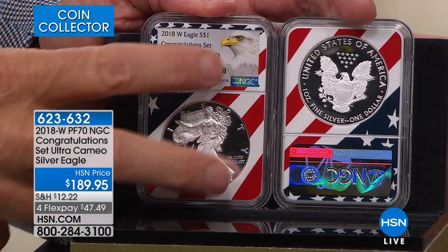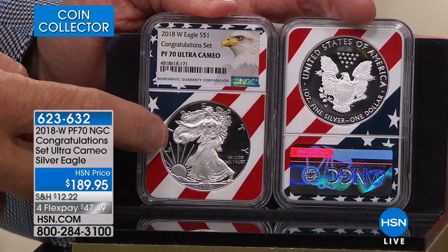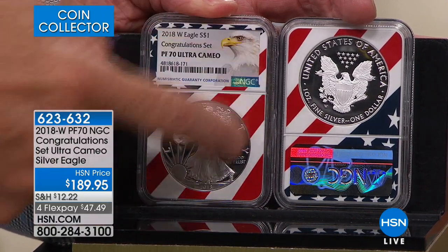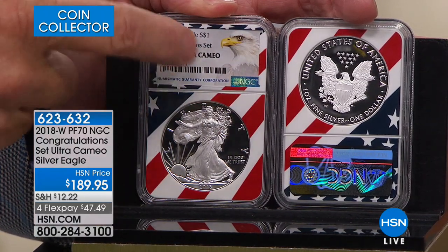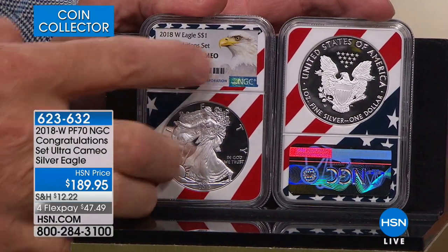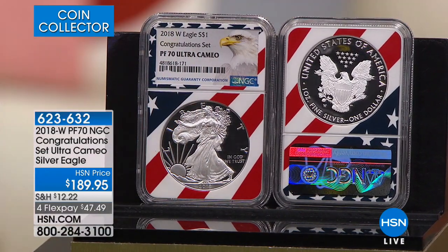We have one core, and the core is what holds the coin. That's what this flag core is. And nobody else can sell you flag core NGC except me. So we have a flag core and a single label. So this is what our label looks like for flag core. Some of the writing may change a little bit, but this is our label for flag core. You can't get this anywhere but right here. So that's key in terms of the label.